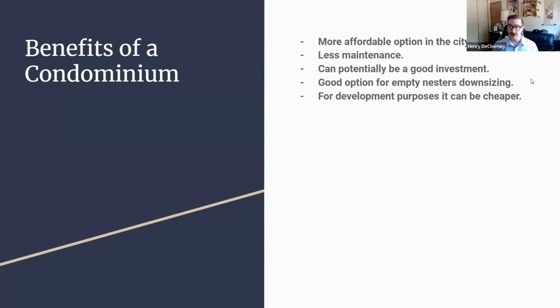And then also for development purposes, it can be cheaper. That's why you'll see a lot of these kind of like maybe 2 or 3 unit things that ostensibly look like they're 2 separate single family homes, but they are listed as condominiums. They have maybe a minimal $45 HOA that's probably for utilities. The reason for this is, from what I'm told, they only need 1 utility connection rather than multiple, so it makes it a lot cheaper to develop.